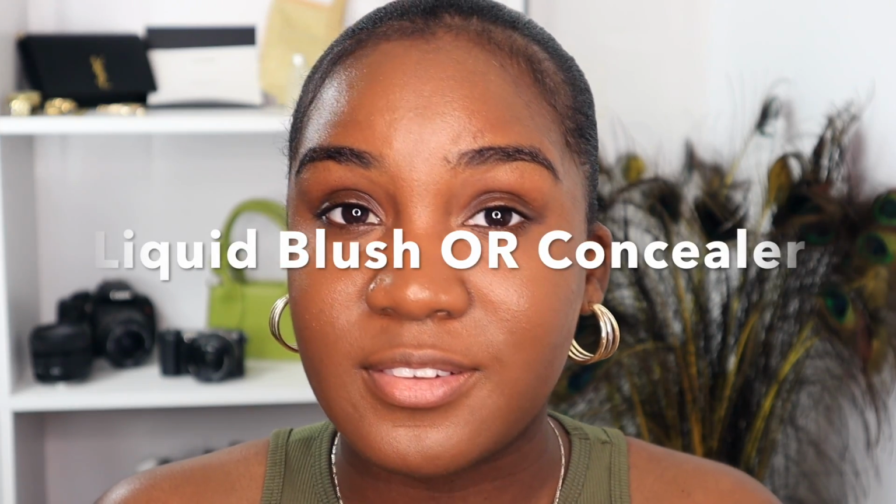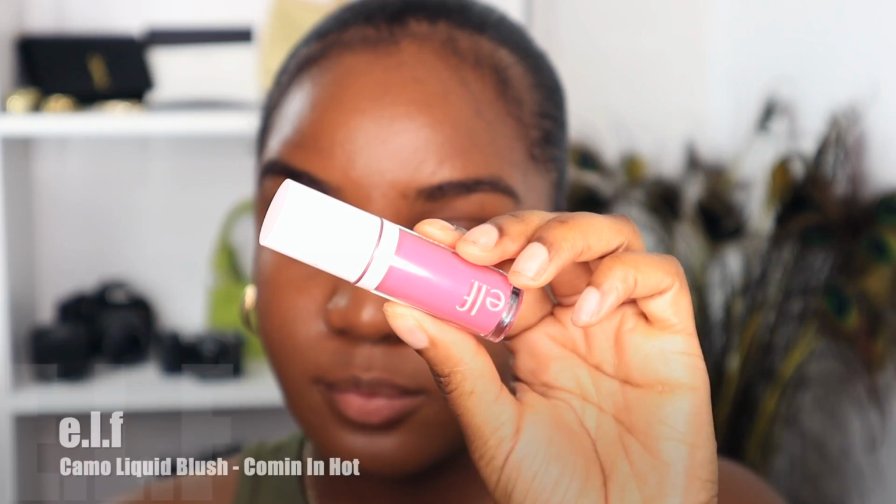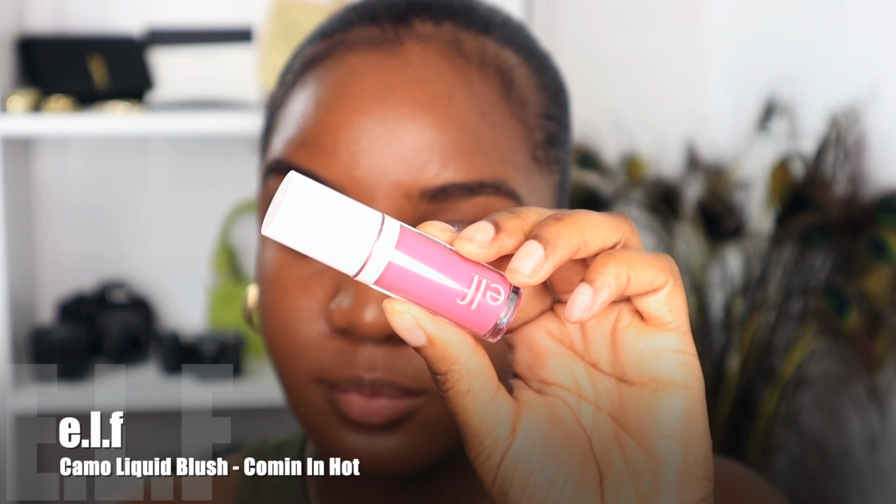All right, so next is optional, to be honest. You can apply either your liquid blush or your concealer next. For me, I love applying my liquid blush first because I will have the option of using my concealer to really tone down the liquid blush after. So I'll show you guys that. I am gonna be using my e.l.f. Camo Liquid Blush. This is in the shade Coming in Hot. I've been loving this. I don't know, I love this blush.